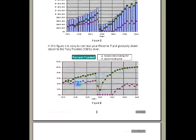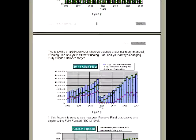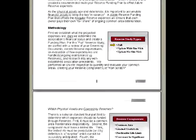We project that if they continue at their current reserve contribution rate, even with nominal annual inflation increases, they will run out of funds at the time of the roof expense year, and will need a special assessment at that point in time. So that's a summary of the reserve study and the situation here at this association.